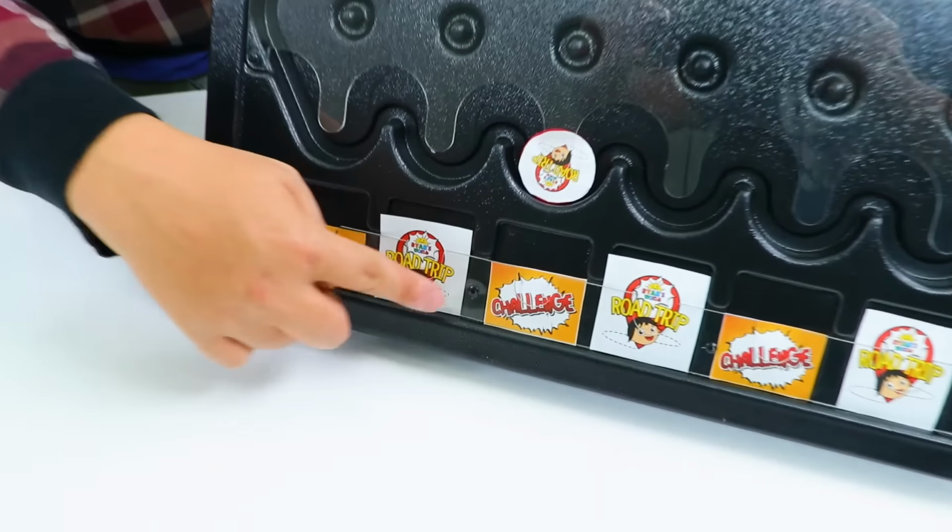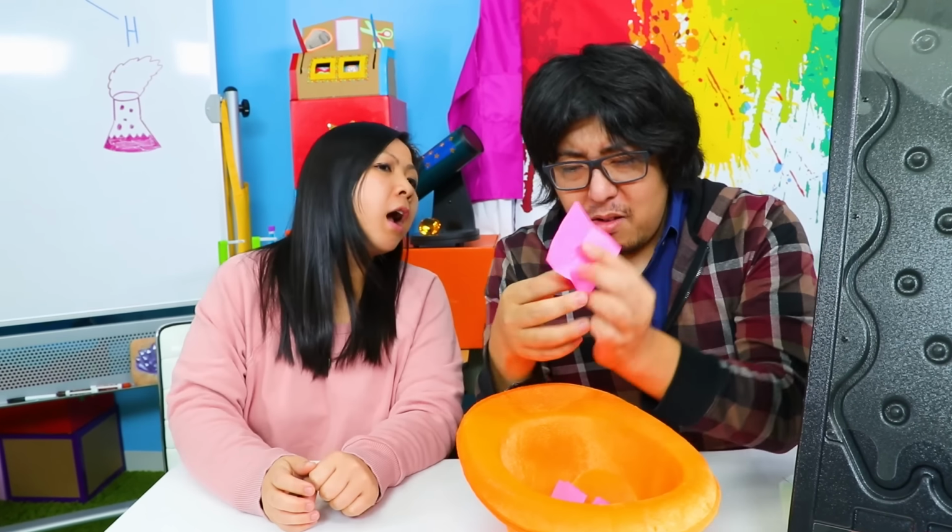3, 2, 1, go. Which one is it? Challenge. What kind of challenge is it going to be? Oh, this one. What does it say? Let's see. Collect two states in the Tag with Ryan mobile game. Woohoo! Good luck!